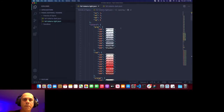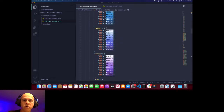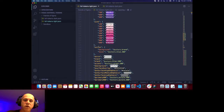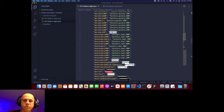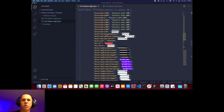You have here the palettes for grays, for reds, for orange, and all the colors that you can possibly use. And then you can just reference this particular file, like colors dot brand. I'm not sure if this is this, but you can see here, that's the brand. It's using the blue, right? And all the styles that are coming from their Material Design kit, I transferred them over here.